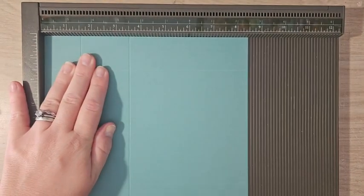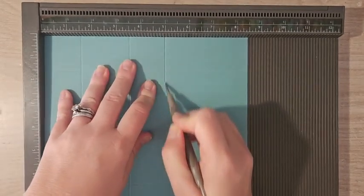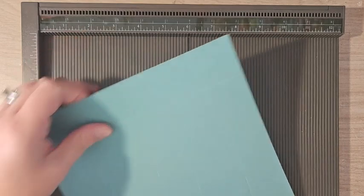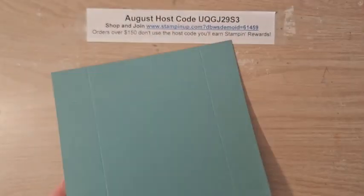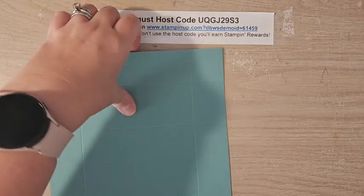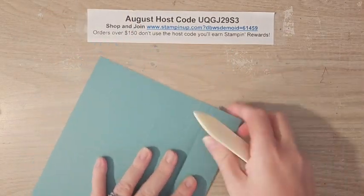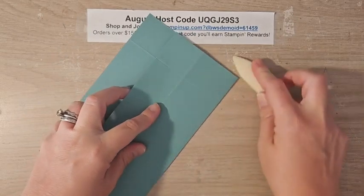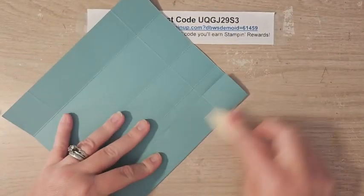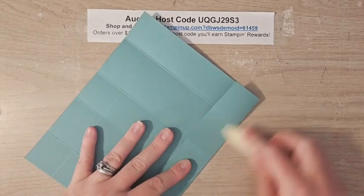Now turn it to the long side, the 8.5 inch side, and we're going to score it at 1.5, 3.5, 5, and 7. Okay, that is all of the score lines. It's easy peasy. I've made this type of box tons of times before. This is one of my go-to box shapes, box sizes, and I just love this fun design.